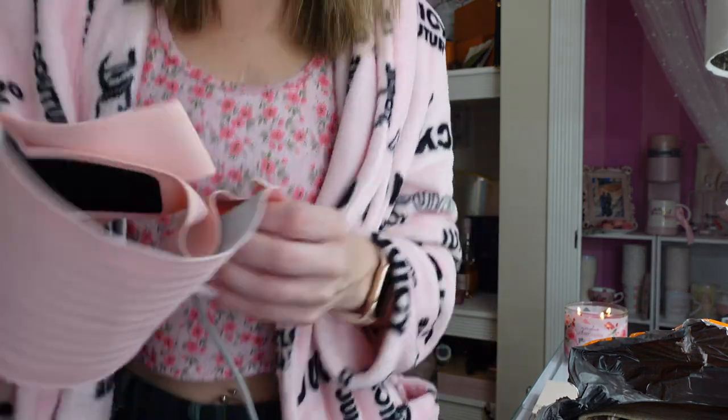Oh my god, that is so funny. So you just belt it on. I'm so excited. This is so stupid, I love it. I don't know what this is. Oh, the belt part. Oh my god, it's so silky.